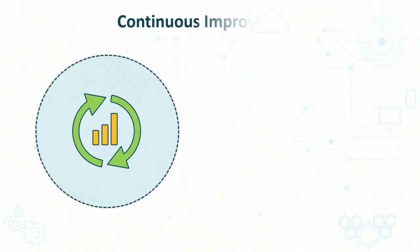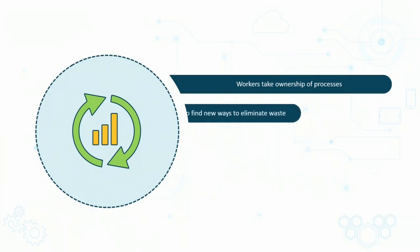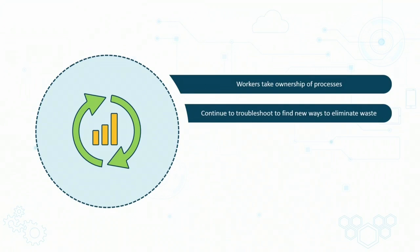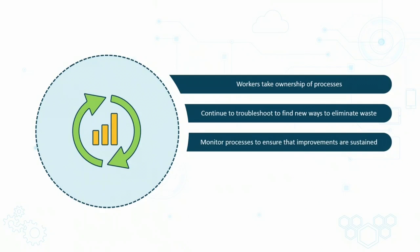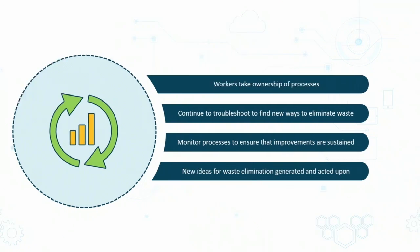The last stage in the Lean methodology is to attain perfection through continuous improvement. Workers who have been trained to think of their work as processes and have been empowered to suggest and enact improvements take ownership of their processes. They continue to troubleshoot to find new ways to eliminate waste, and they monitor the processes to ensure that improvements are sustained. At the same time, new ideas for waste elimination are generated and acted upon.